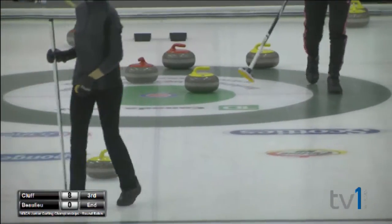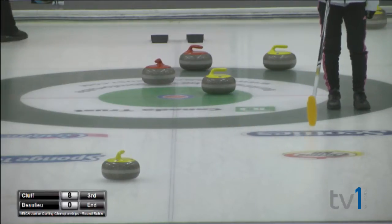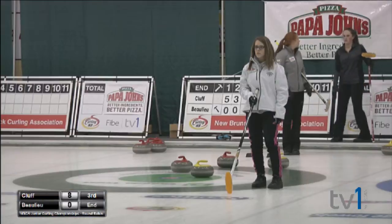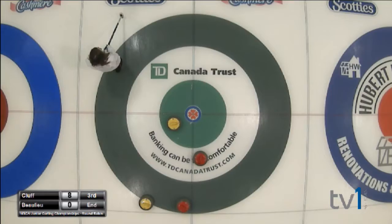She's got a couple of options here. She could establish the guard just outside the house, or she could freeze onto her rock. Definitely. She could play a guard. She could actually play a takeout on the red rock just outside the 4-foot, maybe make a double and sit 3. Possibility. It looks like she's going to play the guard for her first shot.